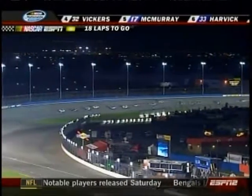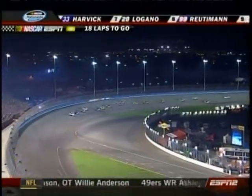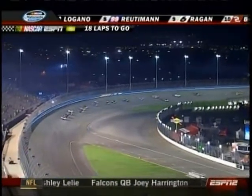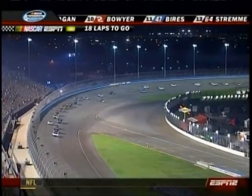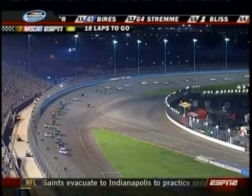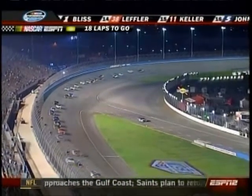I thought you guys had a hard time making decisions like that. If you don't have tires, that's no decision. Easy. Yeah, I think I could do that. So you've got what you've got, and can you catch the 18 car? Can Carl Edwards get it done? Jeff Burton is there. Vickers, McMurray. We're going to find out when we come back for the final 18 laps.